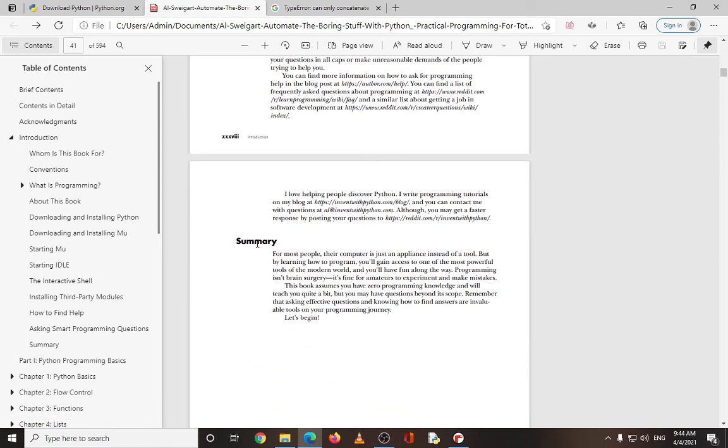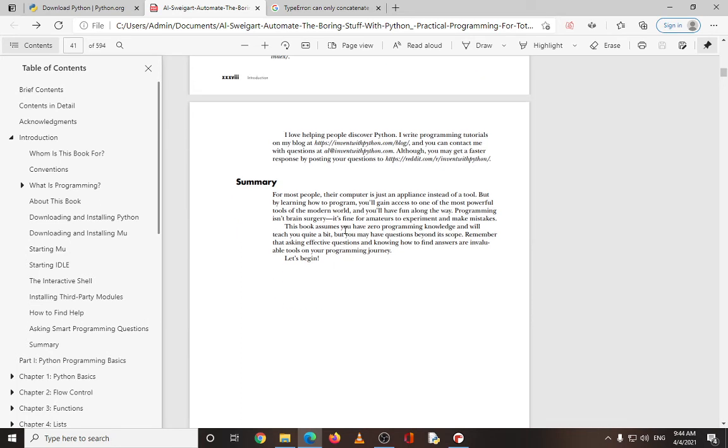Yeah, and finally, summary. So the computer is just an unplanned tool, but by learning how to program, you'll gain access to one of the most powerful tools of the modern world. Yeah, I think so too. Programming isn't brain surgery, it's fine for amateurs to experiment and make mistakes. This book assumes you have zero programming knowledge. I have some, but not on Python. But I guess that's just a different language, but the logic should be the same.